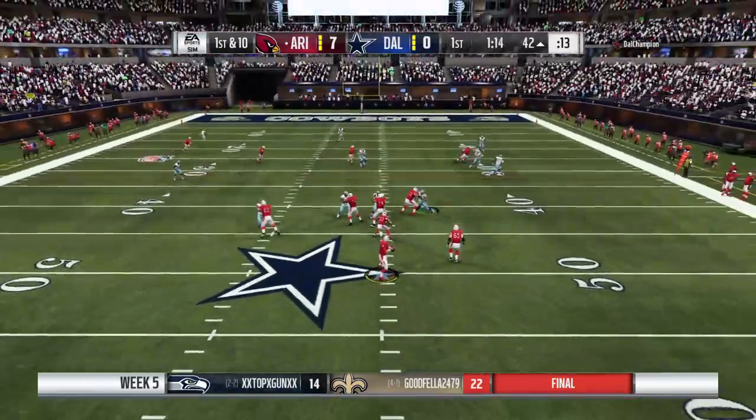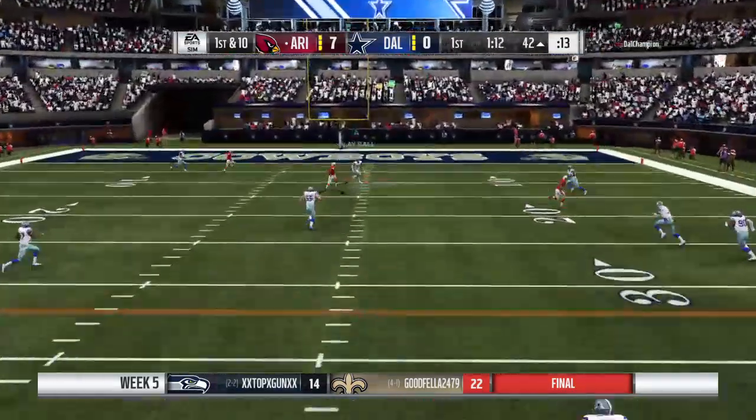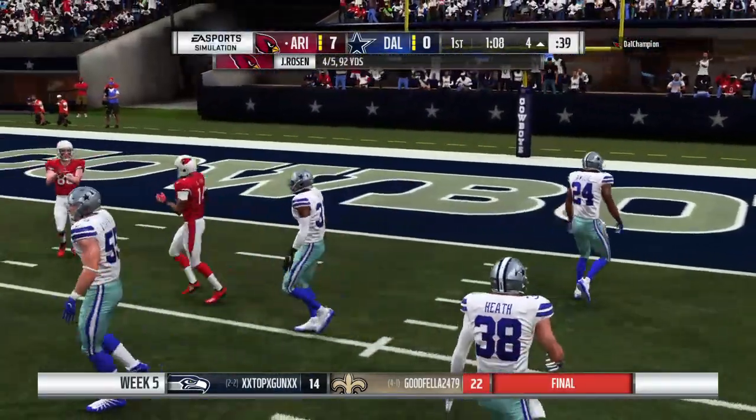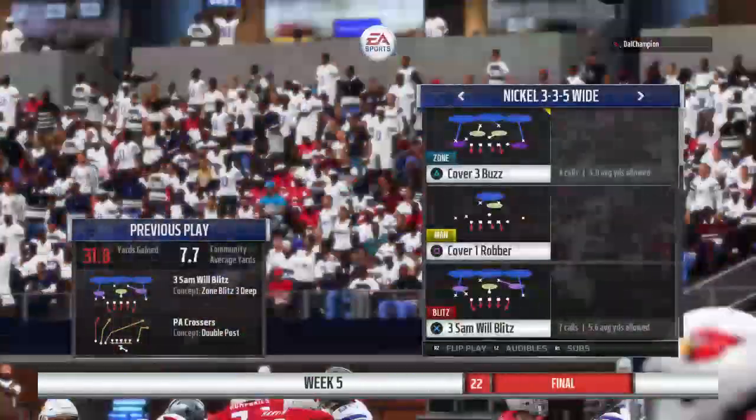Rosen off the play action. Going for the deep ball. And at the 7-yard line, the catch is made. They give him a gain of 38.